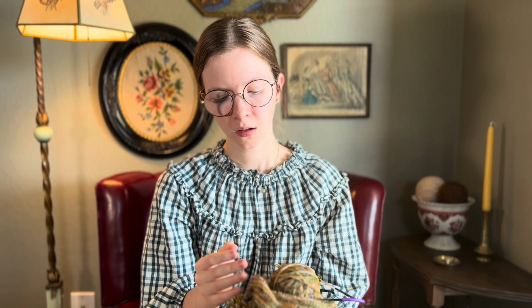I think it's going to take a while. It's definitely something that I'm glad I have some other projects going on right now that are a little bit more engaging. Because now that I've got the lace down and the garter down, it's just the same thing. It's a little bit, is monotonous the word? You know what I mean? It's a good mindless knit.